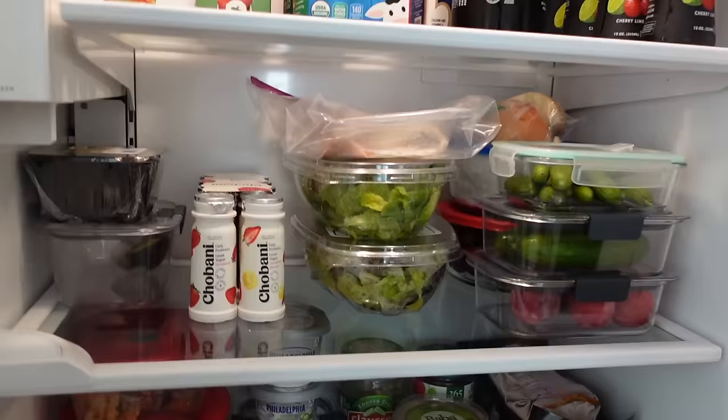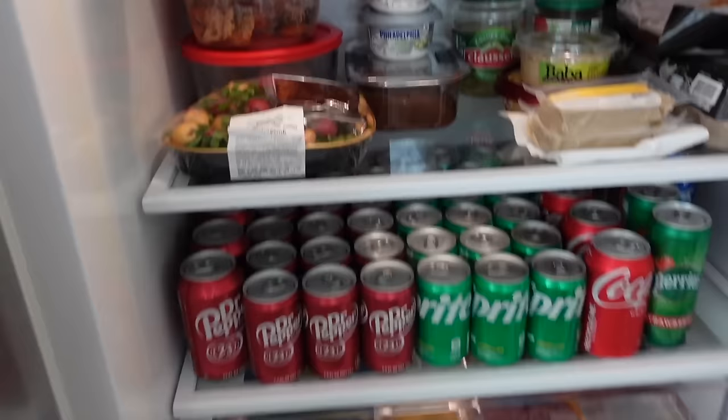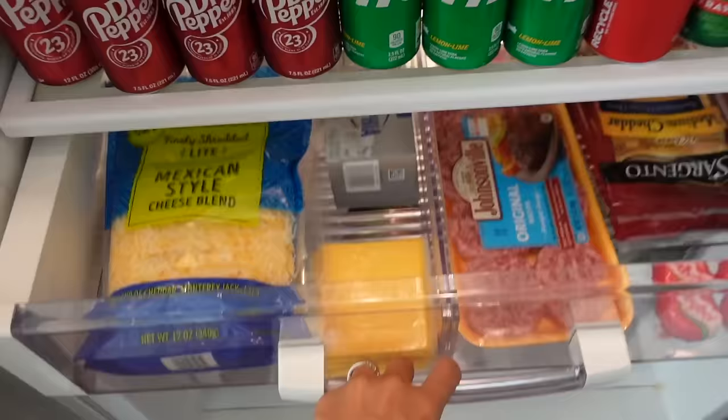But look how organized we are. Did I just become an organized fridge girly? Maybe. Not real. I mean, kind of. I mean, listen, it's better. Is it a vibe in here? No, it's not. But look how good we're looking. All the greens. I love it.